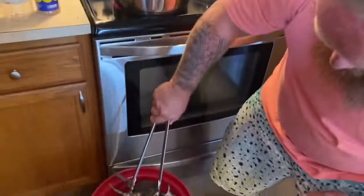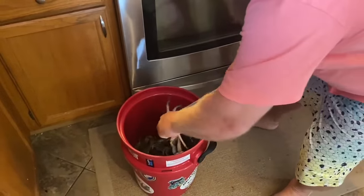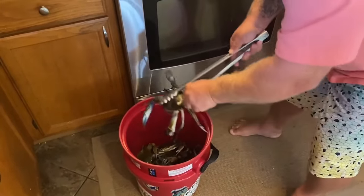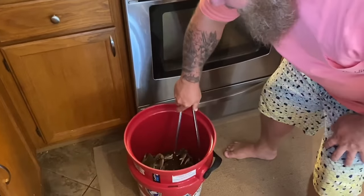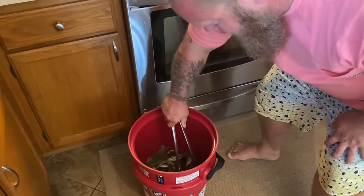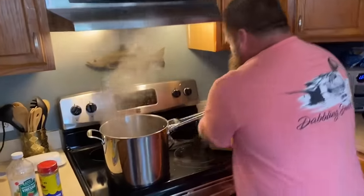So anyway, they're big crabs that we got here. They just don't want to fit in there. Oh, they're mad. Get in there. All right, I'm going to call that a layer.